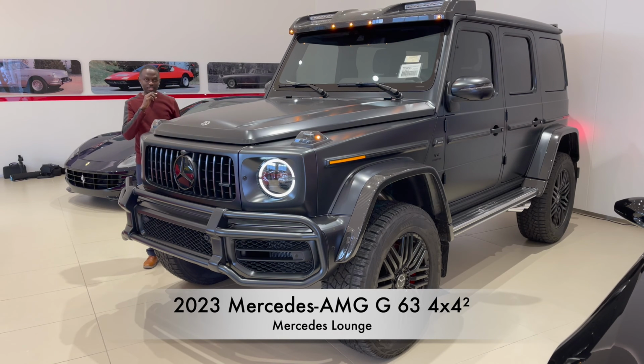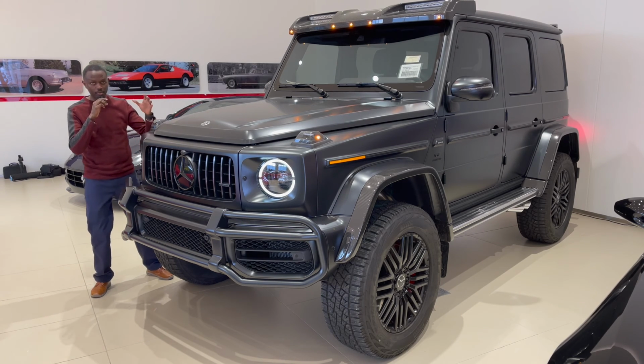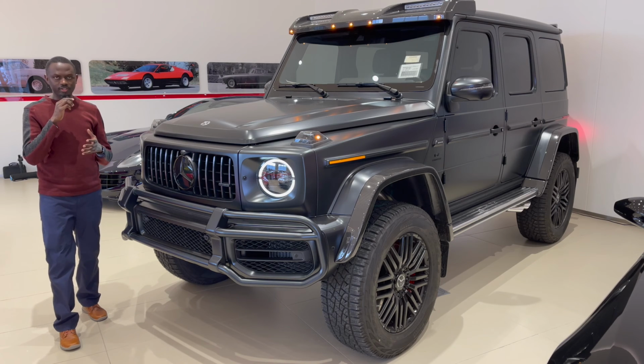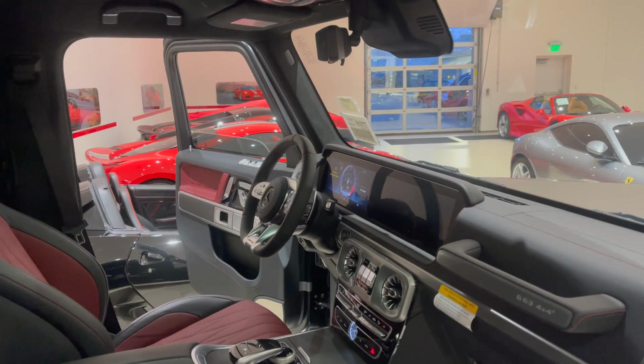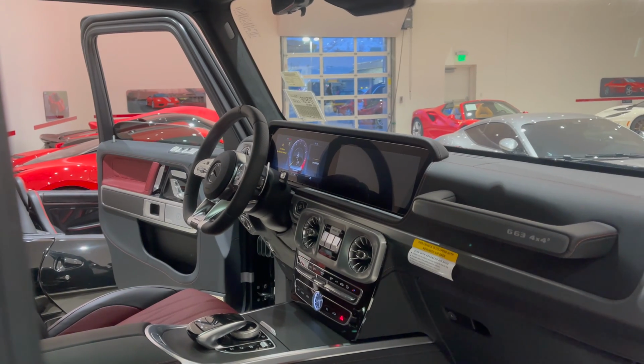This is the 2023 Mercedes-AMG G63 4x4 squared, and it is an absolute monster truck. Mercedes calls it the Mercedes light truck, and in today's video I'll show you guys all the exterior features of this 4x4 squared, take a look at the interior, and tell you why this is the absolute truck to buy from Mercedes-Benz.